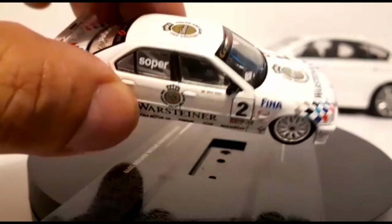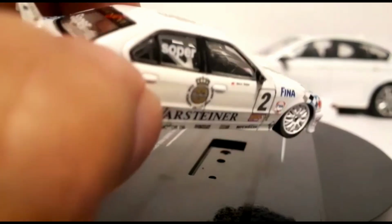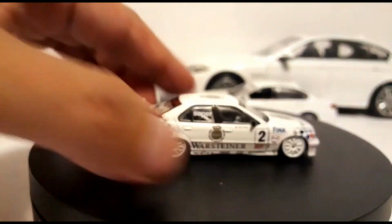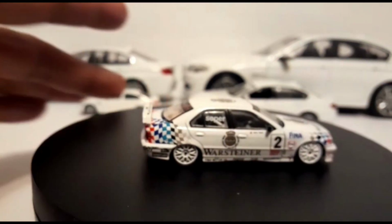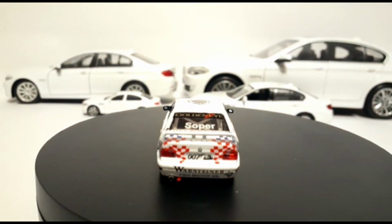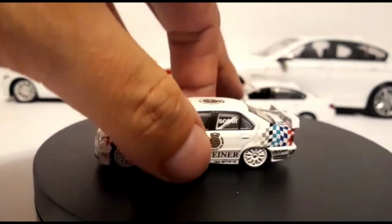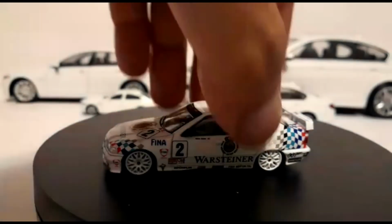As you can see, the interior is always very detailed, so you really can't go wrong with this vehicle. Pretty cool, I must say. I'm a big fan of BMW, so this is definitely a must have for me.